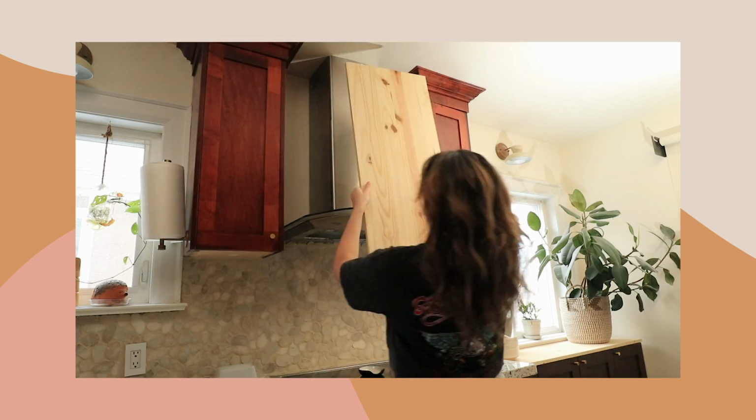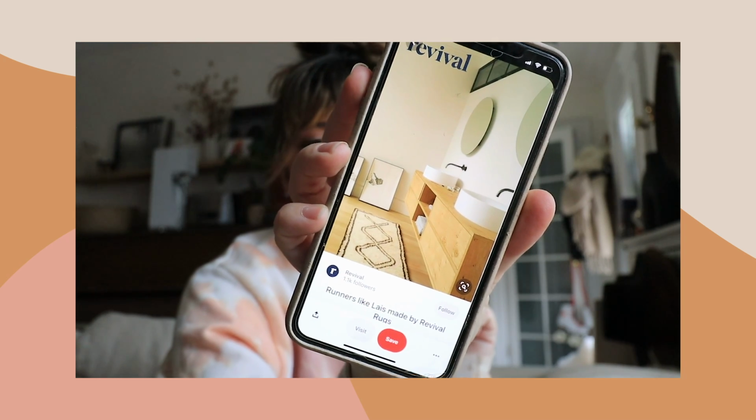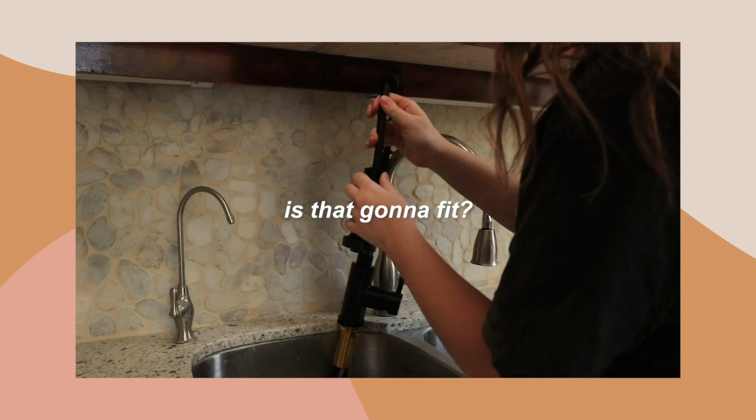Okay, you guys, I just pulled something together quick in Photoshop, and okay, how do I do this? This is the one. It's in a bathroom, but I think it'd be absolutely perfect for the kitchen. Oh my god, is that gonna fit? But trust me, I have a vision, and when everything is done, I think it's gonna come together and be so beautiful, or at least in my head, it's like a masterpiece.